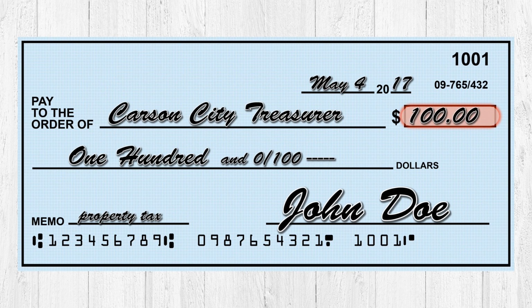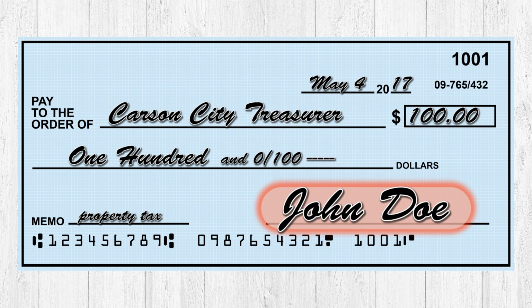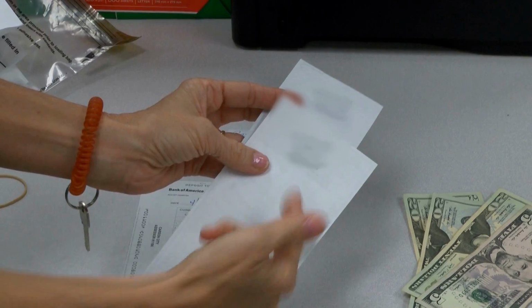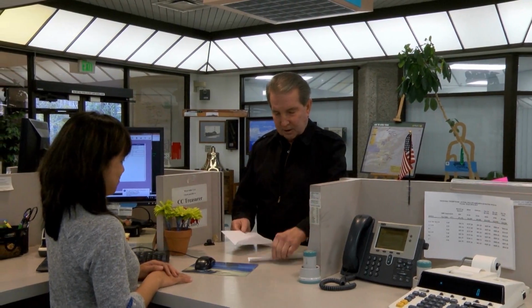Be diligent in checking the numeric amount against the written legal amount to be sure they are the same. If they differ, then the legal written amount is the amount to process the check for. Be sure the check is signed. Check the bottom to make sure the bank insignia is there. Check for the routing number and the account number on the bottom of the check as well. Upon receiving a check, it should be endorsed immediately and entered when the customer is at your counter, and the customer should receive a receipt.